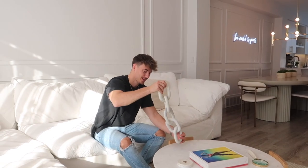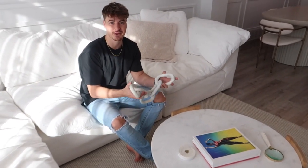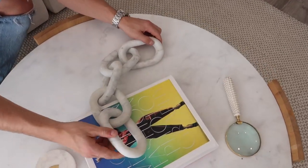But number two, we have a very sentimental piece on here, and that is this chain. We got it the night before we got married. It was just kind of a gift to each other, and we said, let's just lock in our love and get something that we can keep in the house to remind ourselves of our relationship, the strength, the love, and being locked together. So this was before our December wedding when we got married in the church, and I don't think we'll ever get rid of this piece. It's awesome. So that's just a sentimental piece in the house that we cherish.